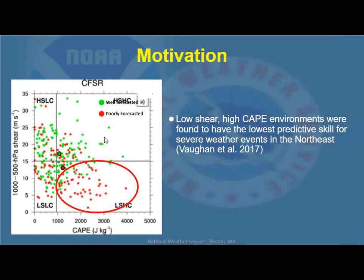LSLC is low shear and low CAPE. And on the bottom right is low shear and high CAPE. What we found is that the dotted color codes basically describe whether the events were well forecasted severe events or poorly forecasted events. For a number of these low shear, high CAPE events, the majority of them were not well forecast at all. And statistically, the best are actually the high shear, low CAPE ones.